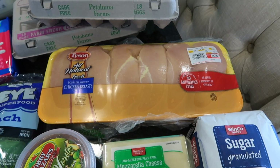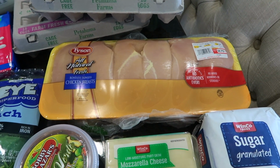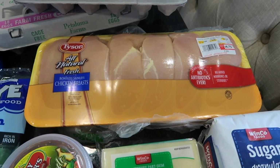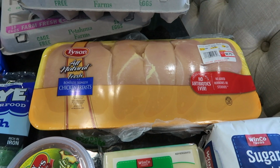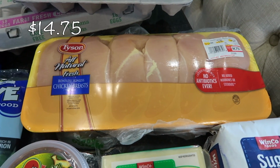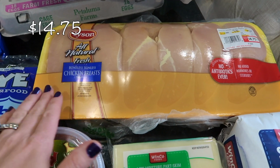I've mentioned this before on Winco hauls, but I always get the chicken from Costco. However, in each of those pouches, it's like 1 large breast or 2 smaller breasts, but I like to go to Winco because I like to supplement those pouches with an extra breast on the side.